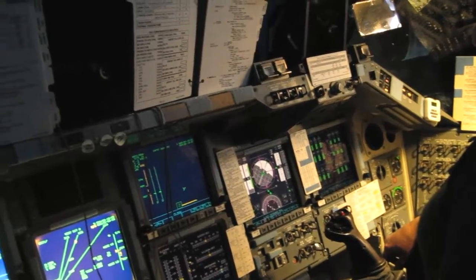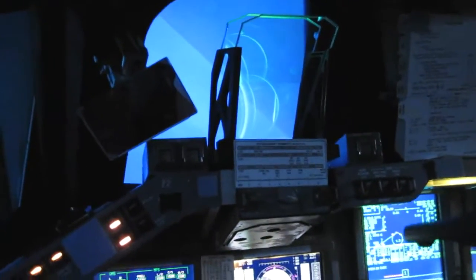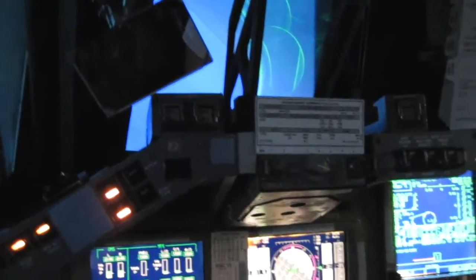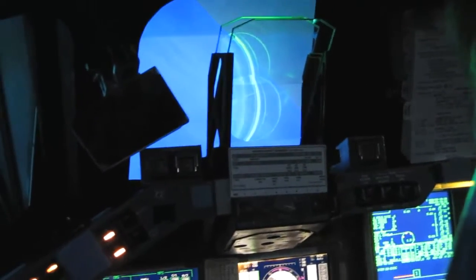Is that snow down there? Those are clouds. Clouds? That's clouds out over the ocean. We have about 90 degrees of turn to go. Okay, we're in a little more control now. Maybe. Right.